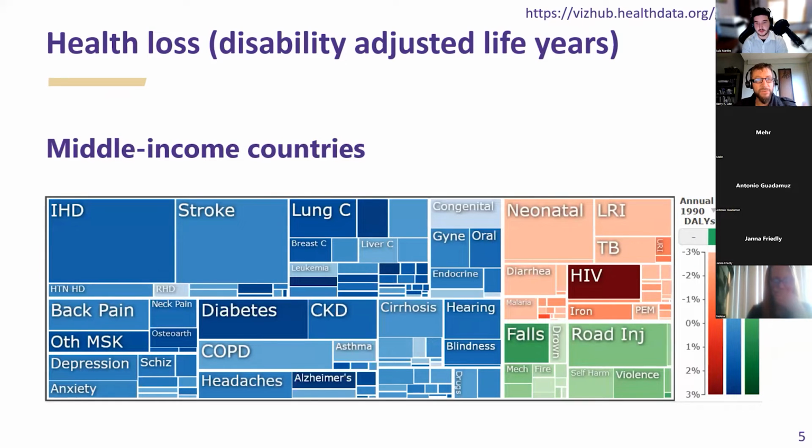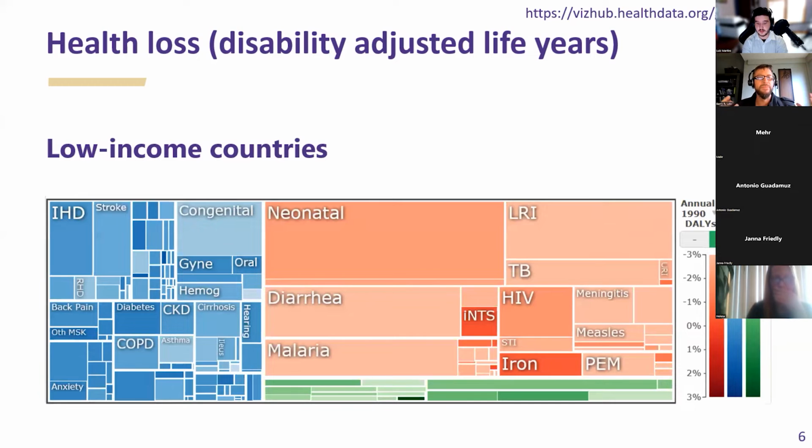And as we go down to low income countries, you can see that it becomes very large. So the proportion of lost health in low income countries is disproportionately due to mostly these communicable diseases or infectious diseases. Fortunately, if you look over at the right, you'll see that some of these are coming down. I'll come back to that towards the end.